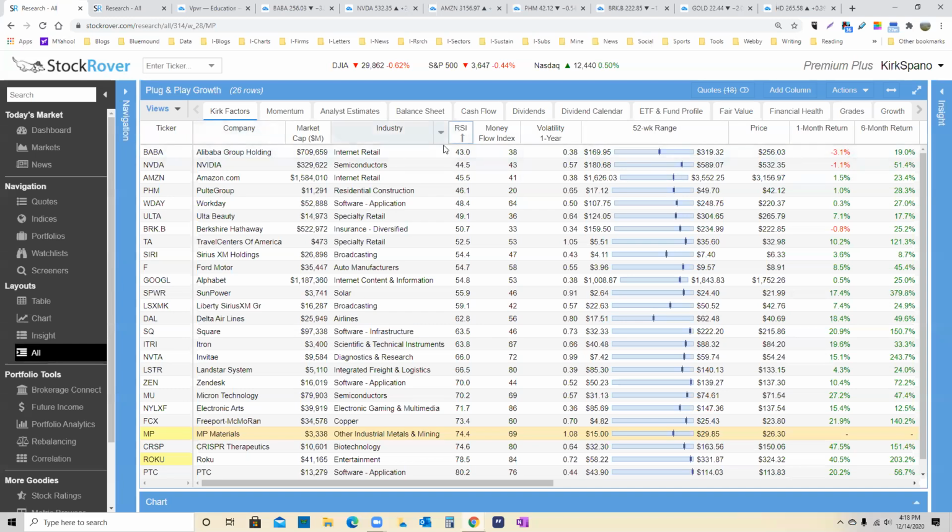Take a look at the relative strength index. You can see that a lot of stocks are finally starting to get close to oversold, but none of them really are oversold as of yet. And when I show you the charts, you go, oh, I can see what that next leg down could be. So let's start with Alibaba.